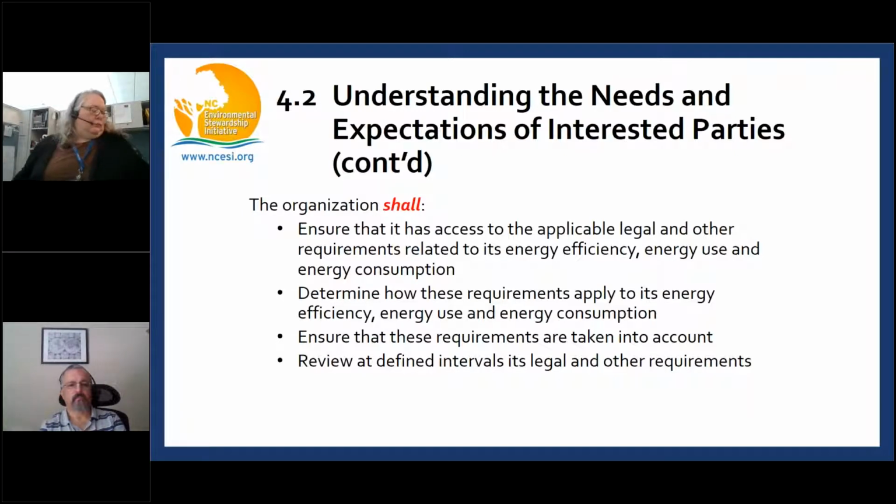And then the standard says that the organization shall determine how these requirements apply to your energy efficiency, your energy use, and your energy consumption. And then you're going to ensure that these requirements are taken into account when you implement your EMS or ENMS. And then you're going to review your legal and other requirements at defined intervals. So this is another place where the energy management system is a little different. In the environmental system, it says you have to create a list of legal and other requirements, which I know we've got folks in here who know is now called compliance obligations in the other standard, whereas in the energy standard, they still call it legal and other. So you're going to have to decide how you're going to do that review at defined intervals. Next.